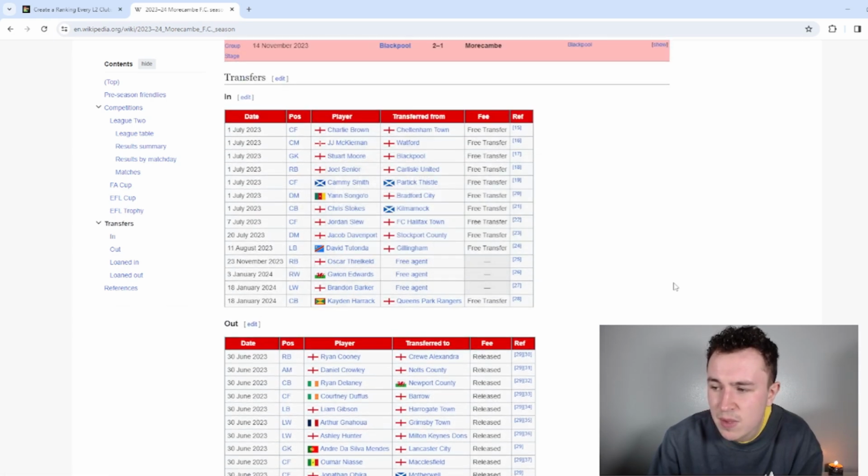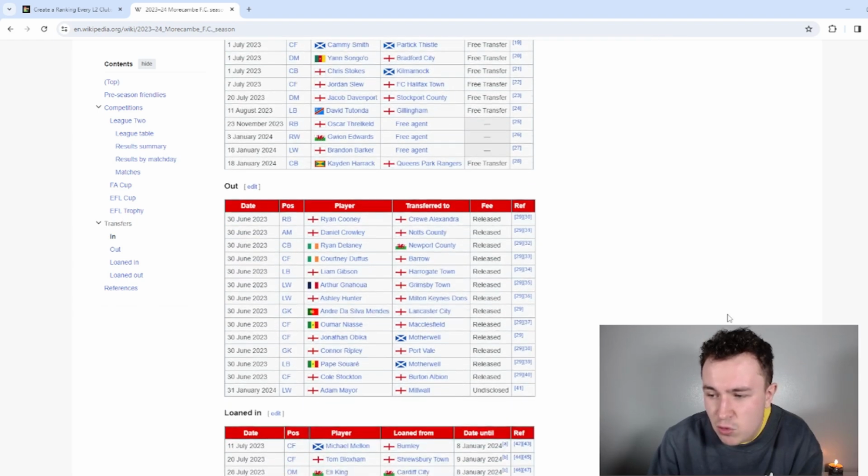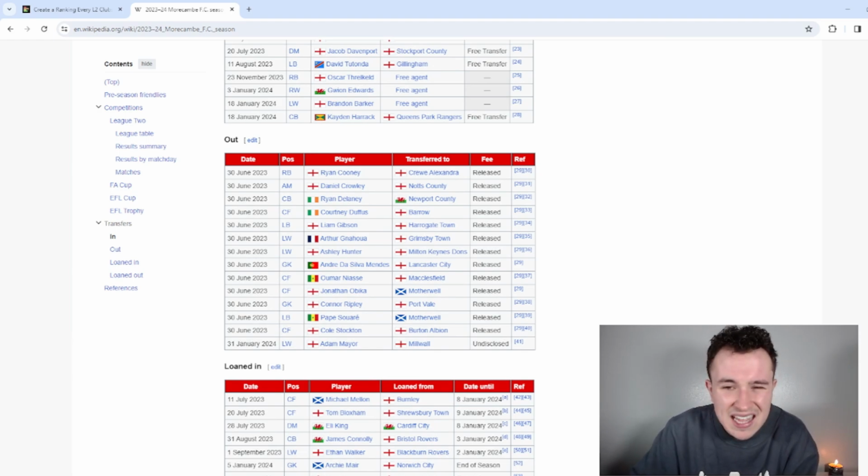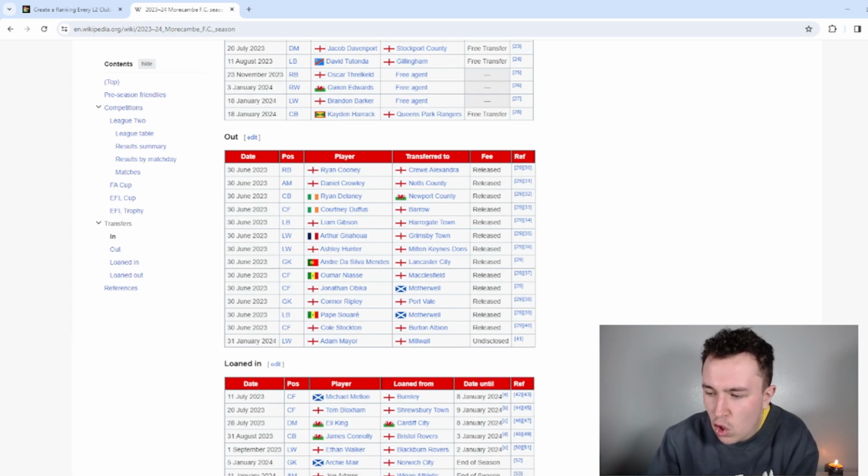Guion Edwards came in on a free transfer. Brandon Barker came in on a free transfer as well. I don't know too much about Caden Harrock that they brought in from QPR, but Edwards and Barker have always shown a lot of promise and potential, but over the last couple of years haven't really done it too much. Lost Adam Mayer as well on a permanent deal to Millwall the day before transfer deadline day. He was brilliant for them so far this season, but as long as they got, again, a big fee in for him, then it's not the end of the world.